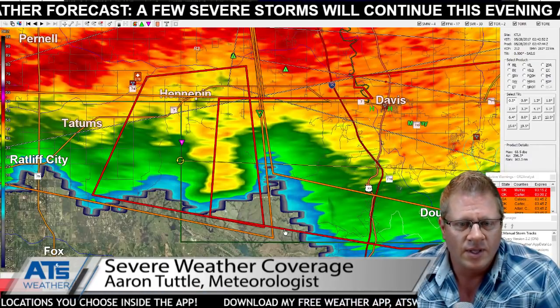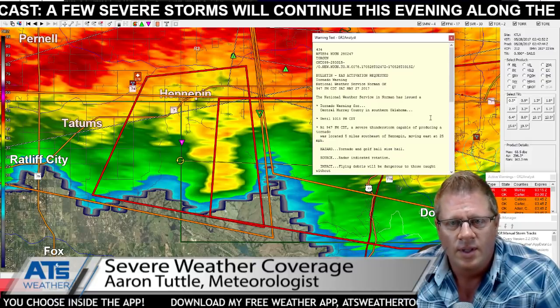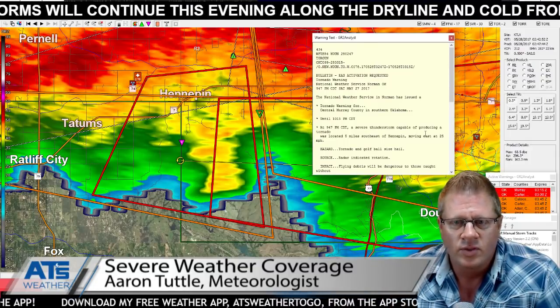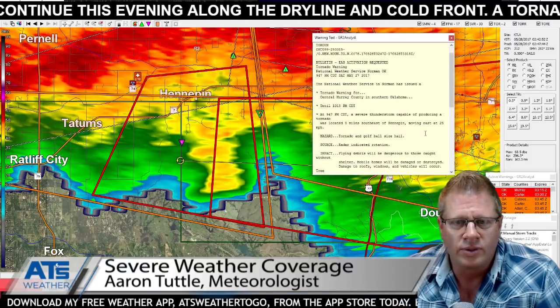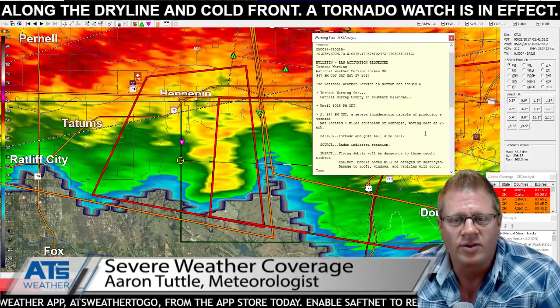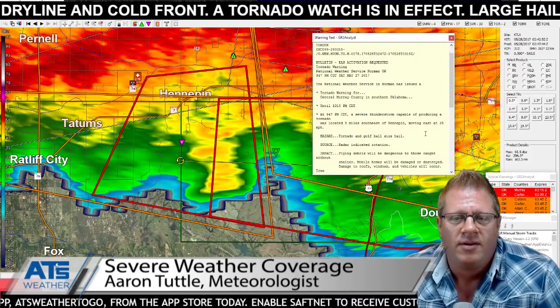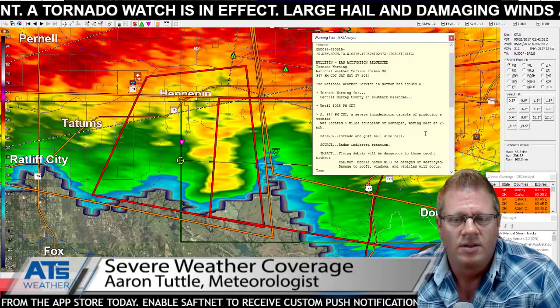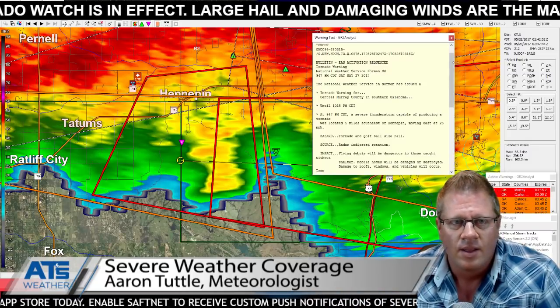Okay, new tornado warning just came out. The extension of this old one for Murray County till 10:15. National Weather Service indicates a storm capable of producing a tornado, not a tornado, but capable of. 5 miles southeast of Hennepin, moving east at 25. Also some golf ball size hail.